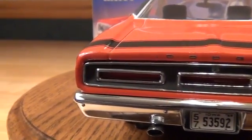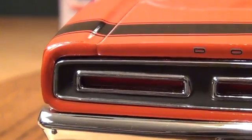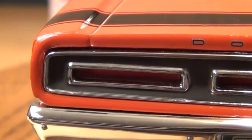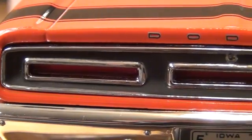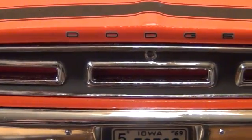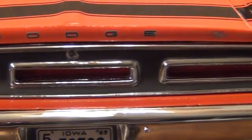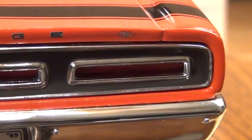So I thought we'd start with the back of the car. They've done a really nice job with the taillight surround accents, and I like the matte black insets. They used real transparent red lenses for the tail lamps. There's your trunk lock and Dodge written across the back of the trunk lid, along with the RT badge.